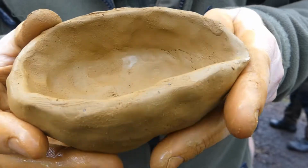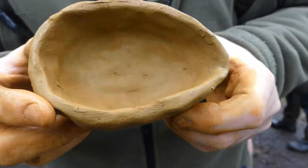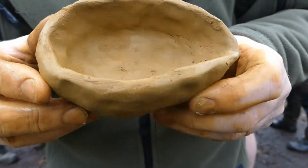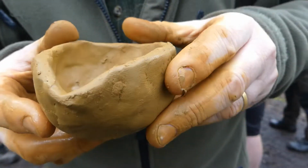There we go, it's coming on. This is my pinch pot. I'm actually going to be making an oil lamp, hence the shape that's coming on here. It's perhaps a little bit deep, but it's my first attempt, but it'll do. I've got some tallow at home to fire it with, as long as it doesn't blow up.